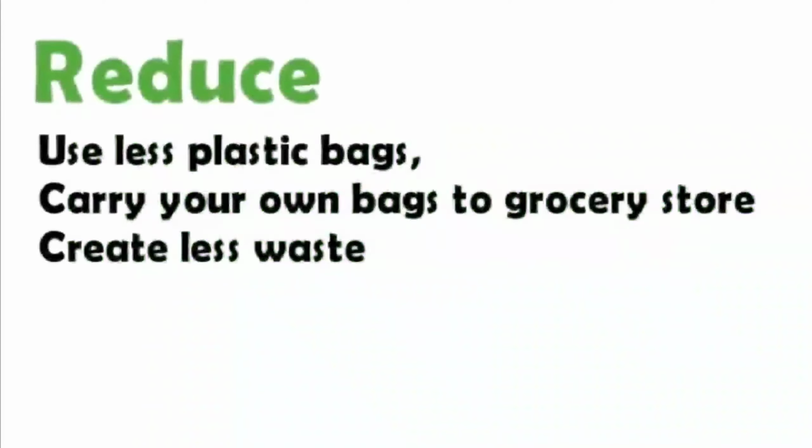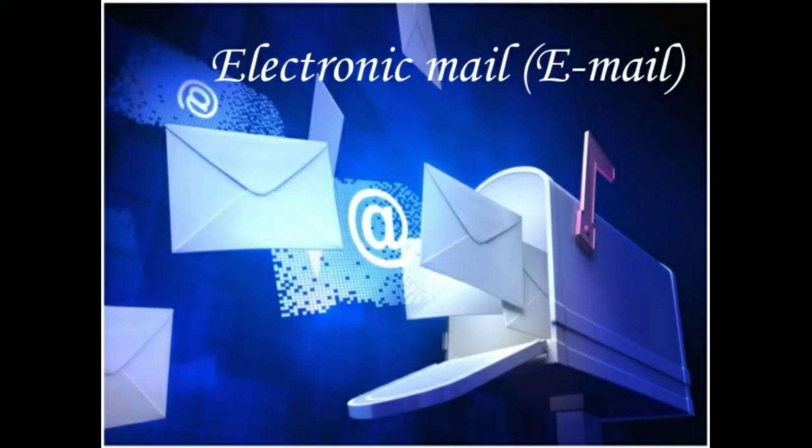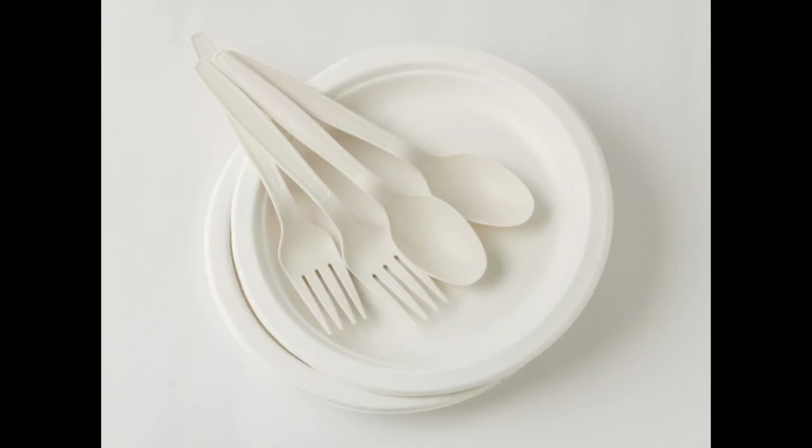So the first R means reduce. Reducing the amount of waste you produce is the best way to help the environment. For example, print on both sides of the paper to reduce paper wastage, use electronic mail to reach out to people instead of sending paper mail, and avoid using disposable plates, spoons, glasses, cups and napkins.